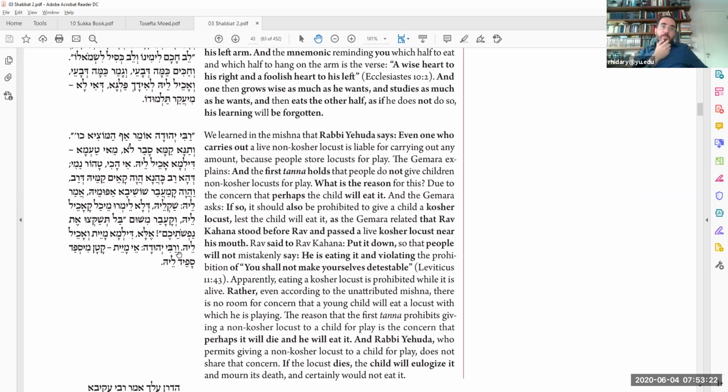And then, we're afraid the non-kosher one, the kid will be playing with it, it'll die, and then he will eat it, and you don't want to give him anything non-kosher. Whereas the kosher one, it's okay. If it dies and he eats it, that's fine. But Rabbi Yehuda says, the non-kosher one also, you don't have to worry about.